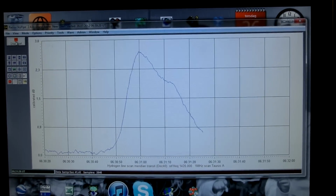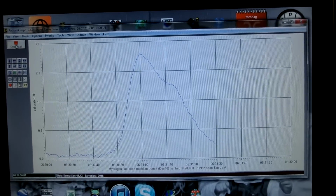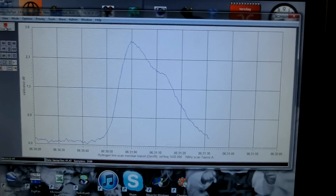So there you have it. The hydrogen line on 1420.4 megahertz.